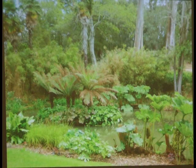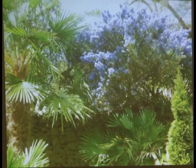Yeah, the wealthy people ended up turning these into gardens, into paying businesses. This garden gets huge attendance.